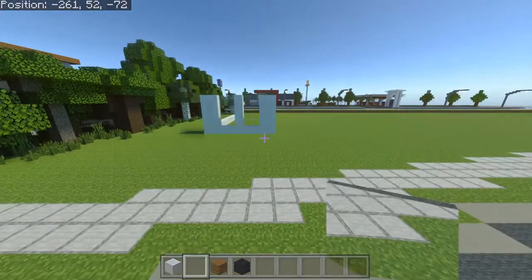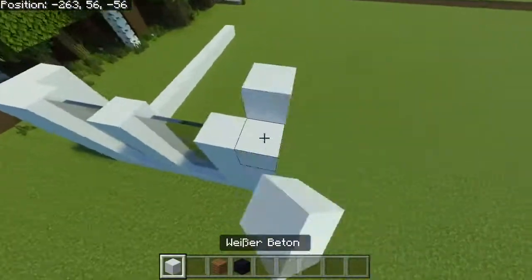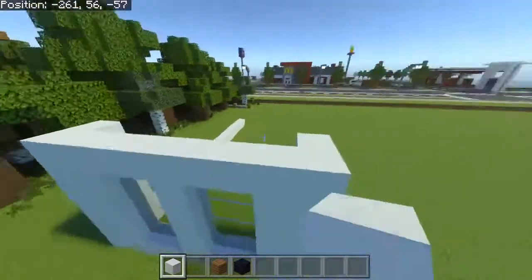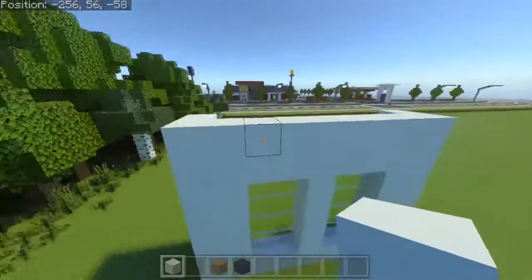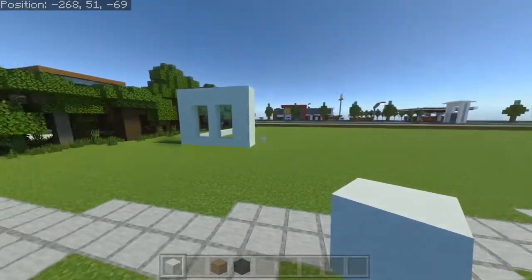For some reason I'm imagining something different, but I know I'm going to get the general shape, but all the specifics are going to be a little bit different. We're going to mine the stairs on top of the windows just because this is a bit more of a modern house, going for more of a smoother look to it.